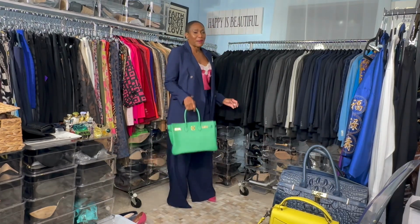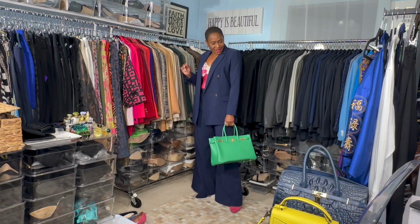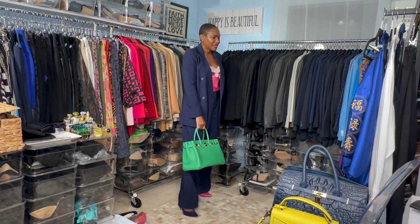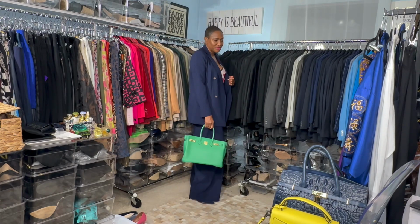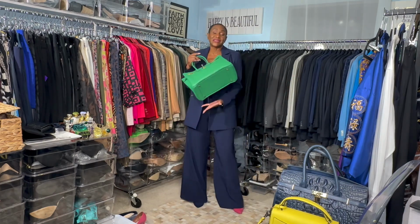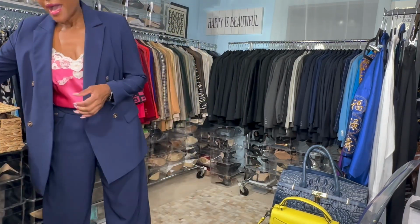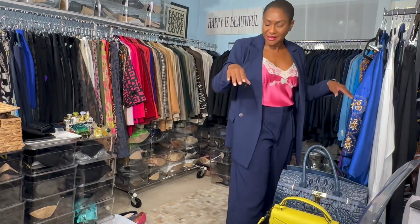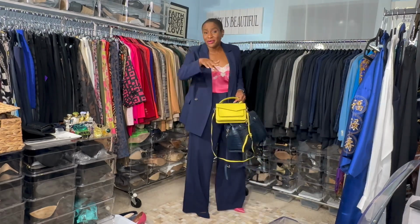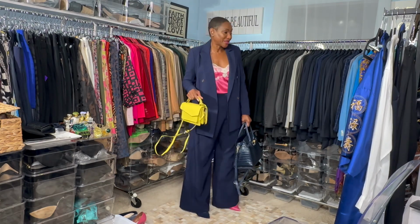All right, then I brought the green. Y'all have seen this plenty of times. Okay, we have the green with the fuchsia shoes, and then the green, if I wanted to wear the green, with the blue shoes. Which one? I'm gonna tell y'all right now, the green is my least favorite bag with the outfit, so the green is out of the running for me. So it's between the blue and the yellow. But let me know if you want the green in the running.